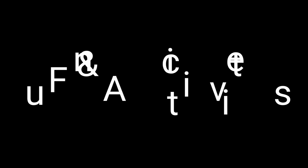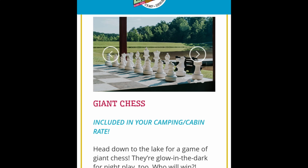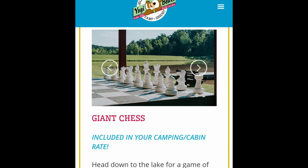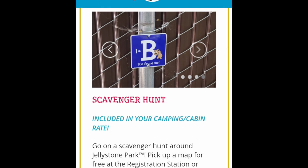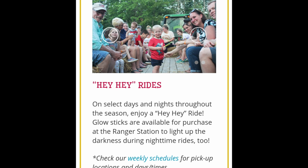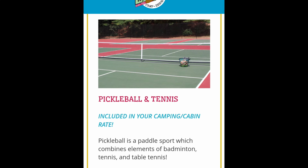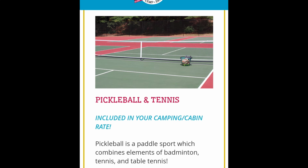Okay guys, let's go over all the fun and activities that Yogi Bear had to offer. They had giant chess down by the lake. It was a really cool feature. 2 people could play that. You also had a scavenger hunt. This took you and the kiddos all throughout the park to different stations. They did the hay rides in the evenings, which was very fun for the children and adults.